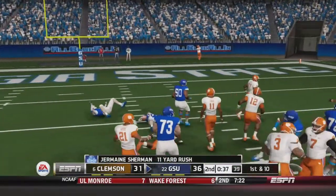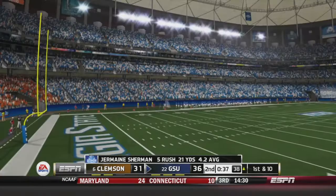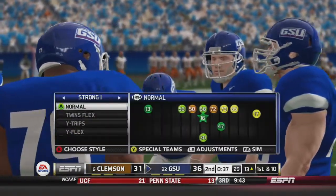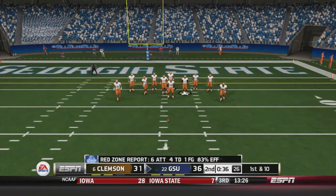Makes it out to about the 13. A monster run there by the fullback. You gotta wrap the big guy up. You can't allow the fullback to run wild like that on your defense. Here's the 8th play of the series.